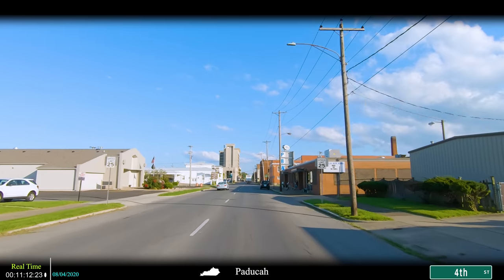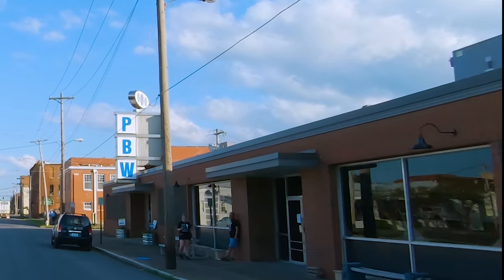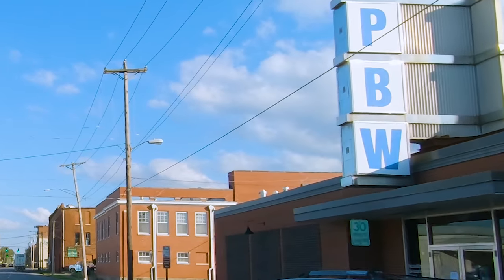This place is called Paducah Beer Works, and I thought it had a cool sign. Nice rotating logo on top of it as well.